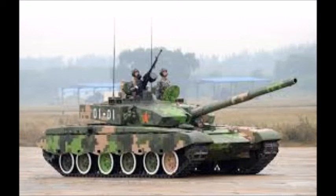China's Type 99 forms the backbone of the Chinese Army's fleet with a 125mm ZPT-98 smoothbore gun.